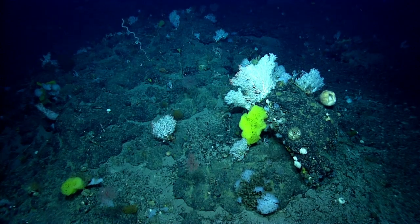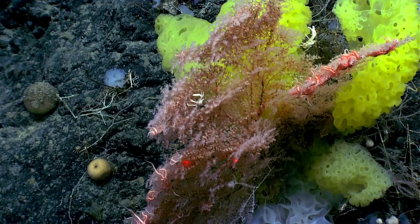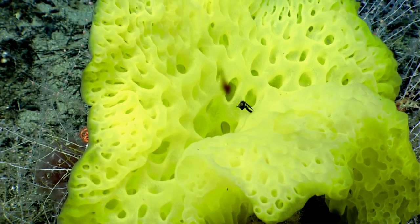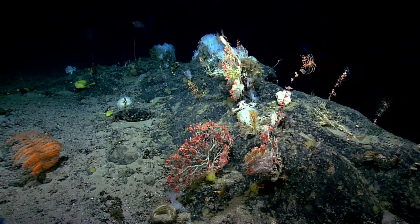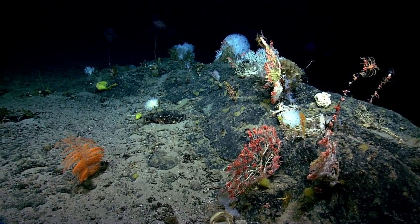We don't have an exact age for the seamount. I don't believe it has ever been dated. This is actually the furthest east, or the furthest from shore, that we will get on this cruise. This is the first ever dive that we are aware of to Gosnold Seamount, so you'll be discovering it along with us.